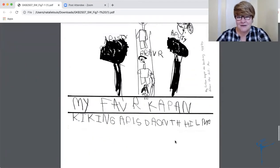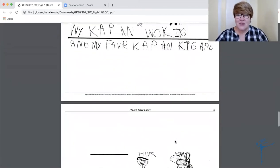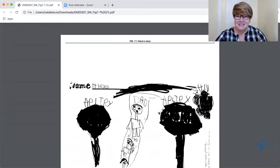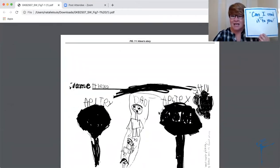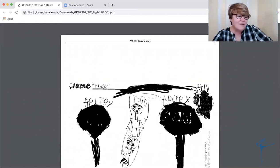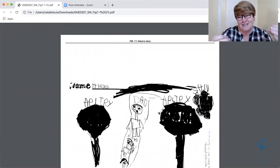Did you see how if your child reads that, you don't have to worry about you're not sure what it says, okay? So then you might say, especially if you were paying really careful attention, you might say, can I read it back to you? And really the power of this is that your child gets to hear their words with a little bit of reverence to them.